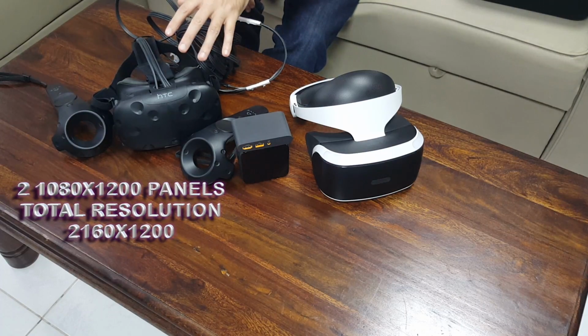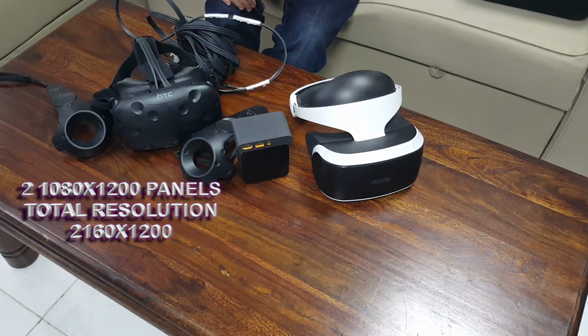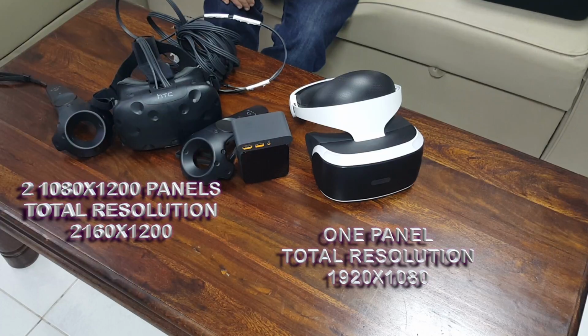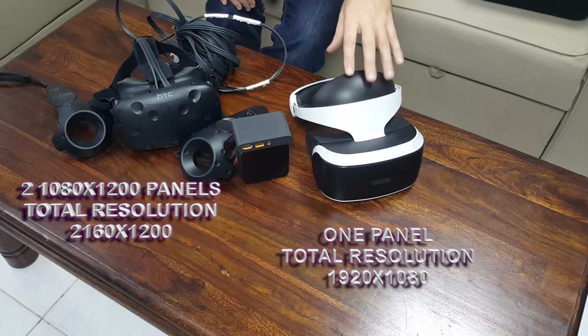Well, let's first talk about image quality, because I think that's the place where they are closest. The HTC Vive has two 1080 by 1200 screens, one for each eye, whereas the Sony system has a single 1080p panel. But because of the pixel arrangement inside the Sony system, it doesn't look inferior compared to what's in the Vive. In fact, because of the pixel arrangement, the screen door effect, that effect where you can see the individual pixels, is less noticeable on the Sony system.